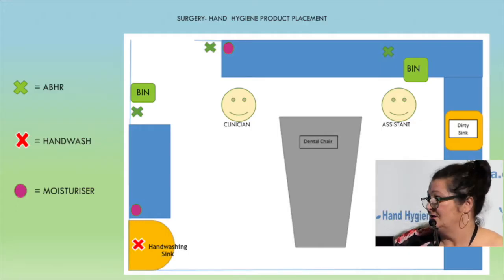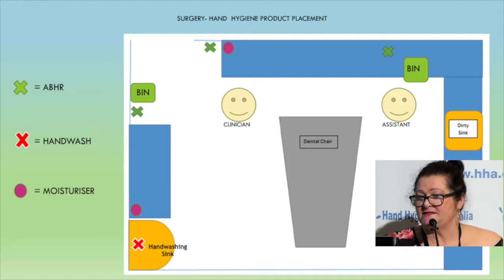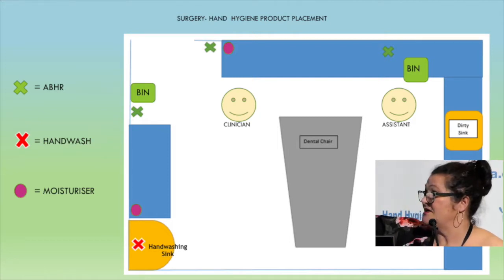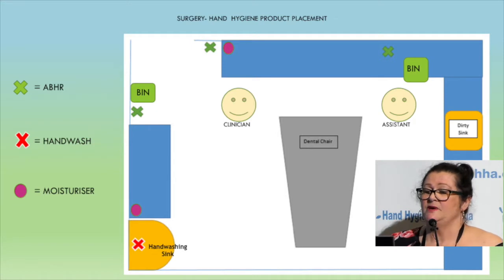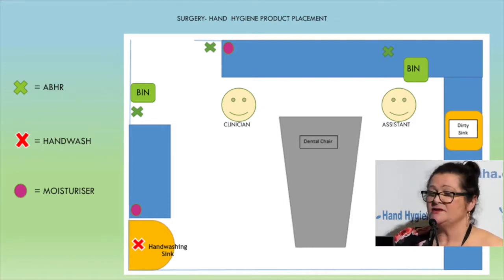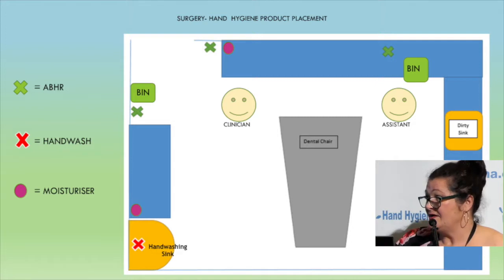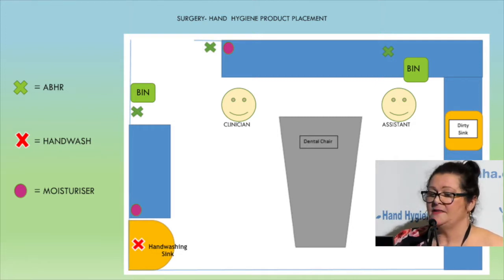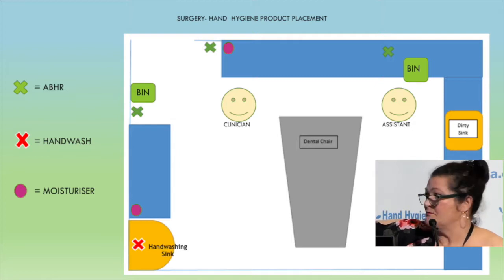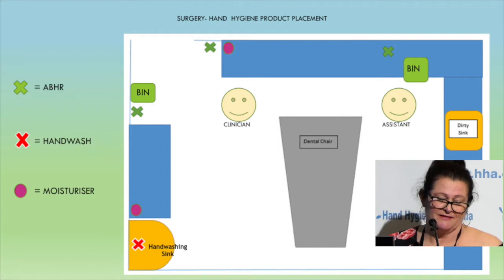I'd just like to show you a little map of our dental surgeries. You can see here where we've placed our alcohol rub, and that's in the green crosses. So the clinician has access right next to them. The assistant has one behind them. And right at our doorway entrance, we have one when we enter and exit as well. We have hand washing product over our sink, and the pink dots here show where our moisturiser is kept. I'm not sure how good our compliance is with using moisturisers, so that's something we also need to look at in the future.